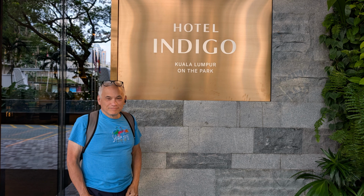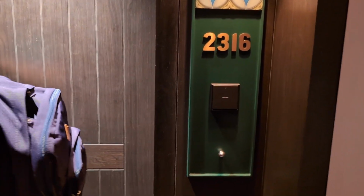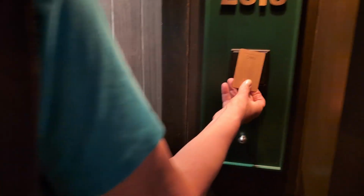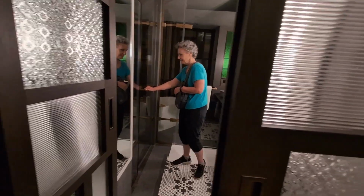This is a room tour of the Hotel Indigo in Kuala Lumpur. It's an IHG brand hotel. It was a lovely hotel on the higher end of the brand. Nice wooden key card. Beautiful room. We had an upgrade. Here's the bathroom.